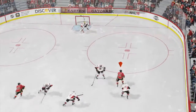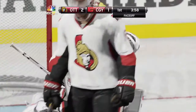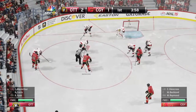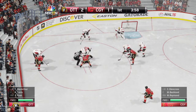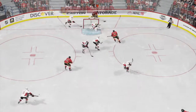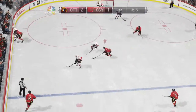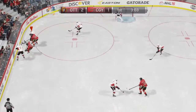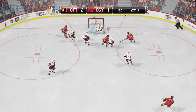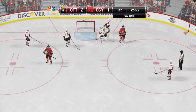A good tie-up on the face-off. Save! And he holds on. Ottawa's got a face-off win. Keeps it going back behind the net. Shoots, and a save. Look at how active the goaltender is, looking around the screen to try to make the stop. A shot. Great save, point-blank. Gets play stopped.